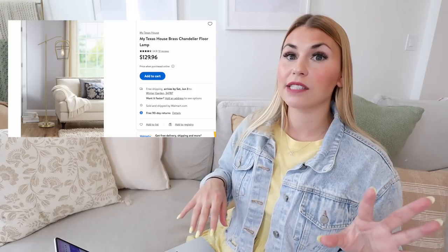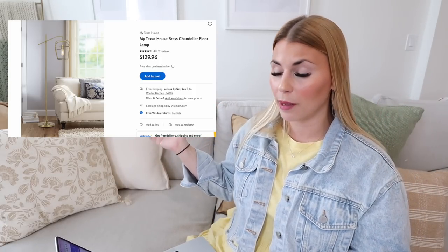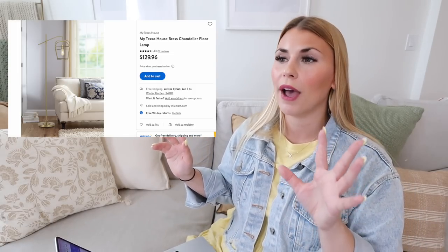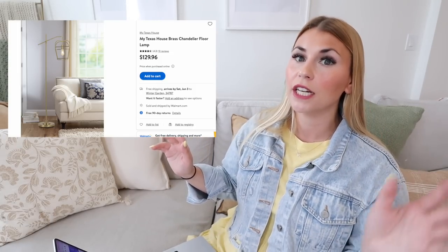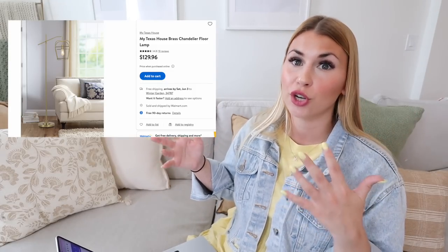I love the look of it. The brass color is really pretty, and I love how it looks like a pendant light, but it is actually a floor lamp. I love the style of that. I think it would look really good in a reading nook if you have a chaise or a comfy accent chair. This would be really pretty to add some light to the area, and the gold color is really just gonna warm it up.